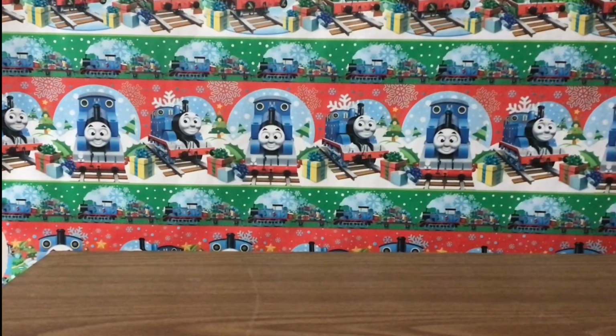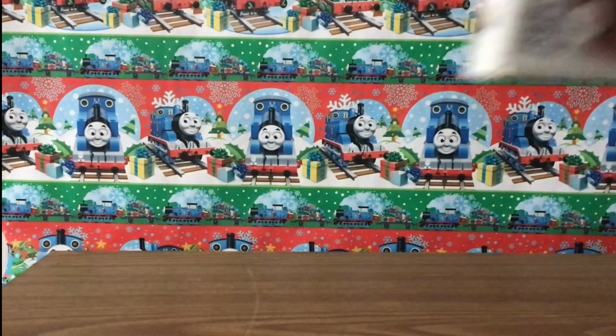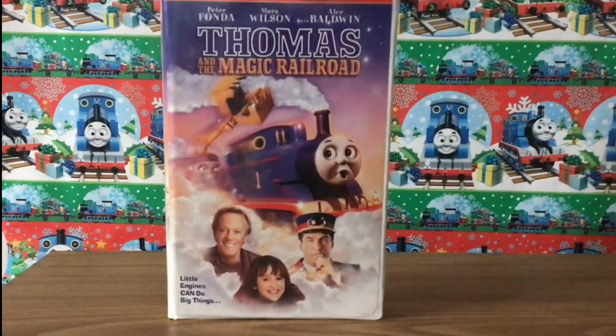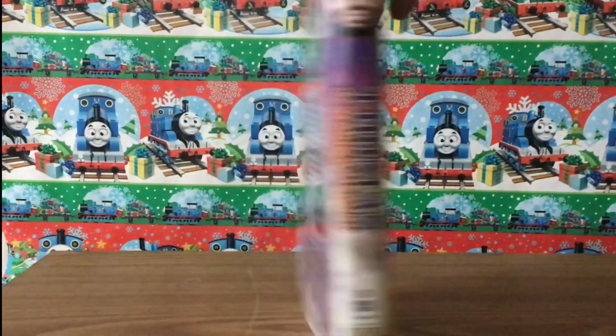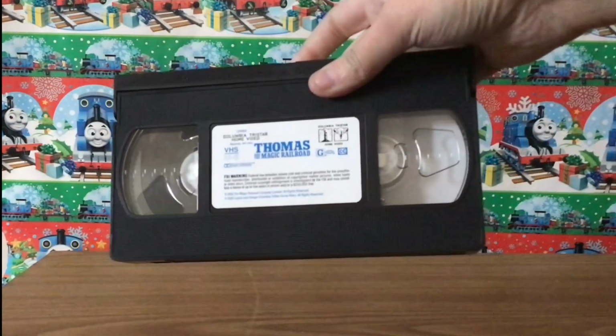Okay, guys, now we are only down to just the final few. This one does technically count as one of the final US ones I have. I do have a spare of this, but it is going to another close friend of mine. Here is another really good condition clamshell of Thomas and the Magic Railroad. Here's the tape for it.